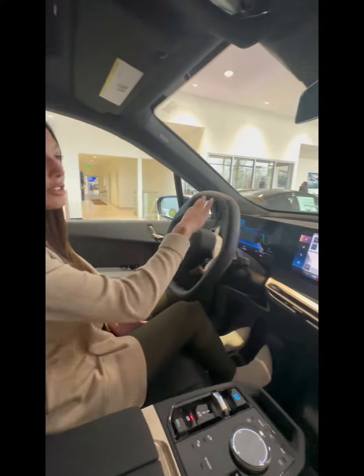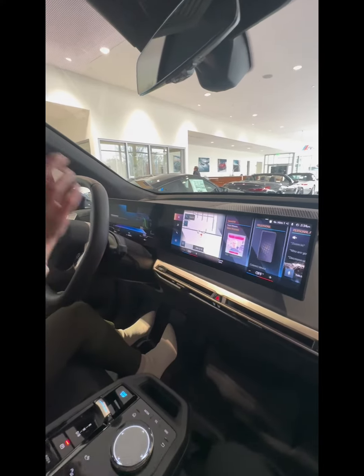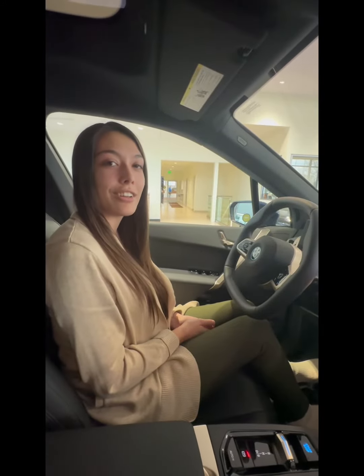The new iX is equipped with a new operating system called xDrive50. It has a nice curved display, as you can see here, with a 14.9-inch infotainment center and a 12.9-inch digital cluster. It also has Apple CarPlay and Android Auto standard.